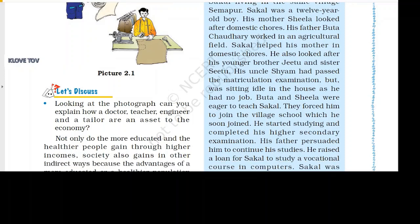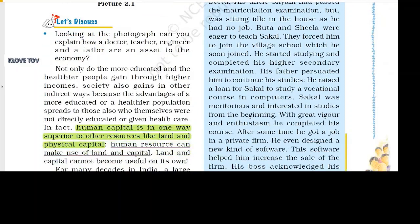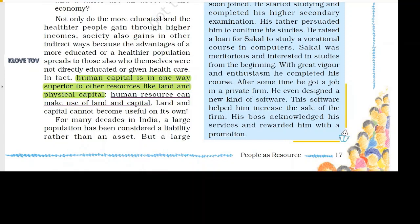Butta and Sheila were eager to teach Sakal. They forced him to join the village school, which he soon joined. He started studying and completed his higher secondary examination. His father persuaded him to continue his studies. He raised a loan for Sakal to study a vocational course in computers. Sakal was meritorious and interested in studies from the beginning. With great vigor and enthusiasm, he completed his course.